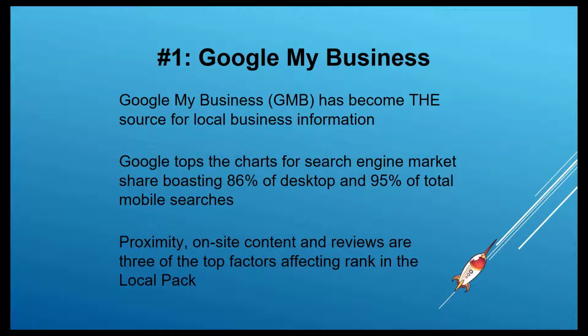And the top factors that affect rank in what Google calls their local pack: proximity to the searcher, on-site content, and reviews. 3 of the top factors, and we'll talk about all of those today.